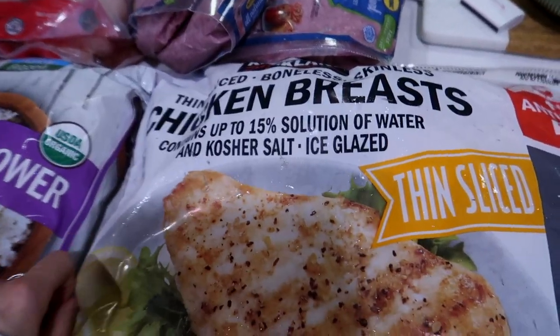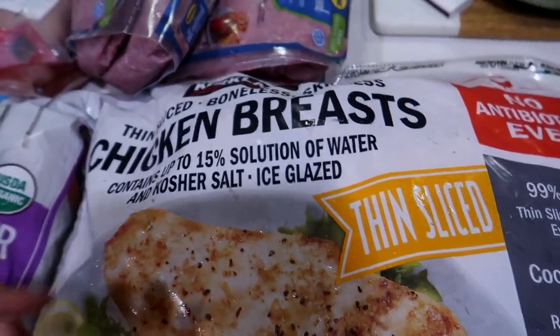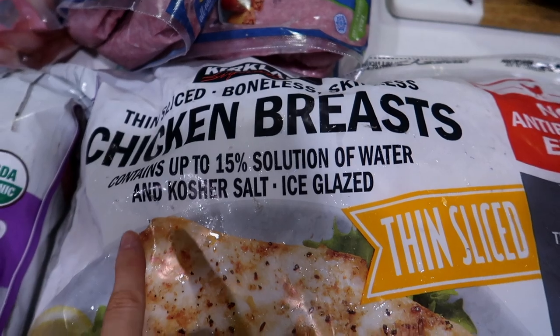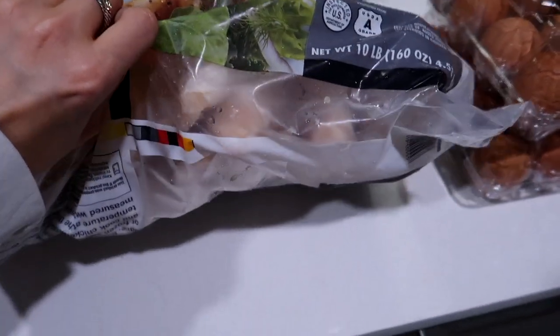We're gonna try this, just a little switch up for easy chicken dinners. Just thin sliced, boneless, skinless chicken breast. Be easy, it just comes with a bunch of them frozen.